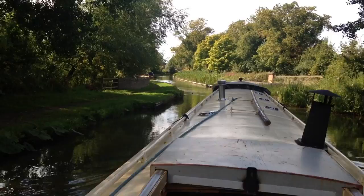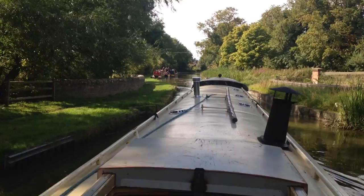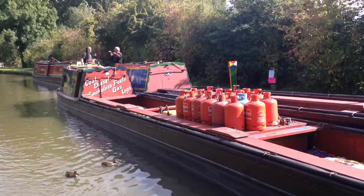Oh, and then it takes us into an aqueduct. How about that? What a surprise. You just come round the corner and you're straight into it. It's only a little one. Nice nonetheless. And this looks like the first of the historic boats to make it to this festival. There'll be more along later, I'm sure.